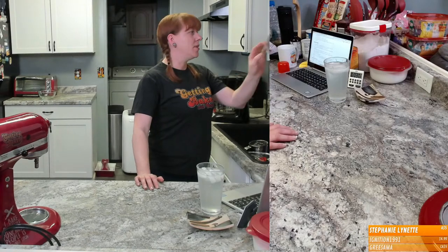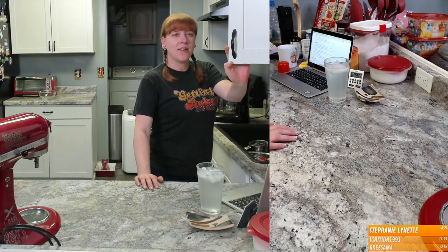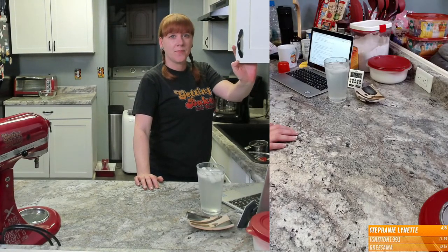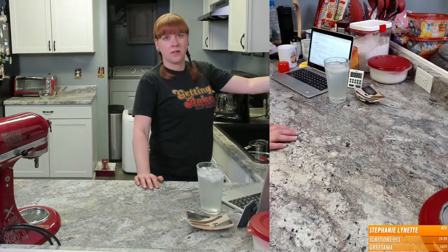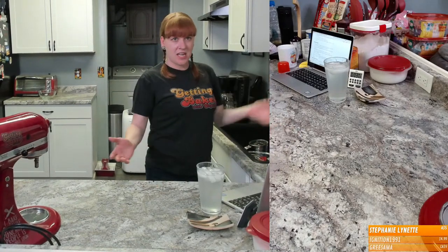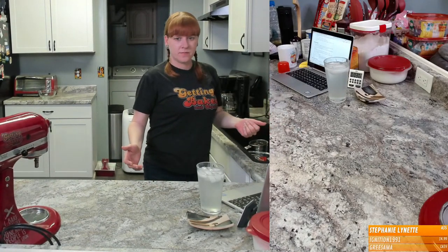Do I just do it on a plate? I didn't think that through. I don't have a pan. Get a big old pan. Get that huge pan that you have out. The big huge pan, like a baking sheet? Yeah, a baking sheet. Put it on there and do it on the baking sheet.